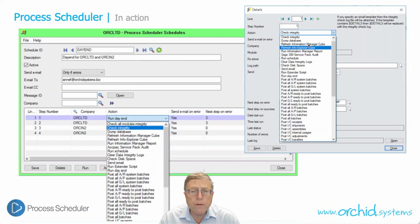Process Scheduler gives you peace of mind and convenience of having key processes automatically scheduled and the efficiency of having them run unattended during off-peak hours while still being notified if something goes wrong. You can set up schedules to perform recurring processes automatically, including day end, posting of batches, data integrity checks, and much more.